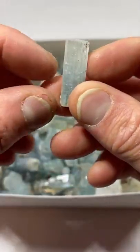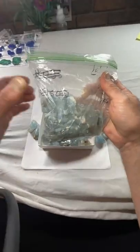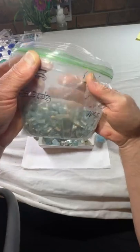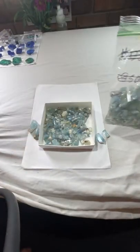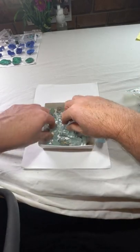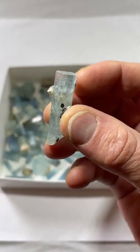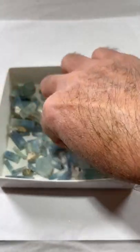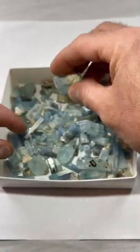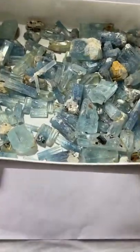I can split this bag into two pieces. There is 700 grams, and I need $1,000 for the bag. So if there are two people minimum who want to take it, or if there are four people, you can team up and I will split it apart for you. But this is a $1,000 bag. All very nice aquamarine crystals. If you are in the business to sell the rocks, this one is a very good deal because you can make money.